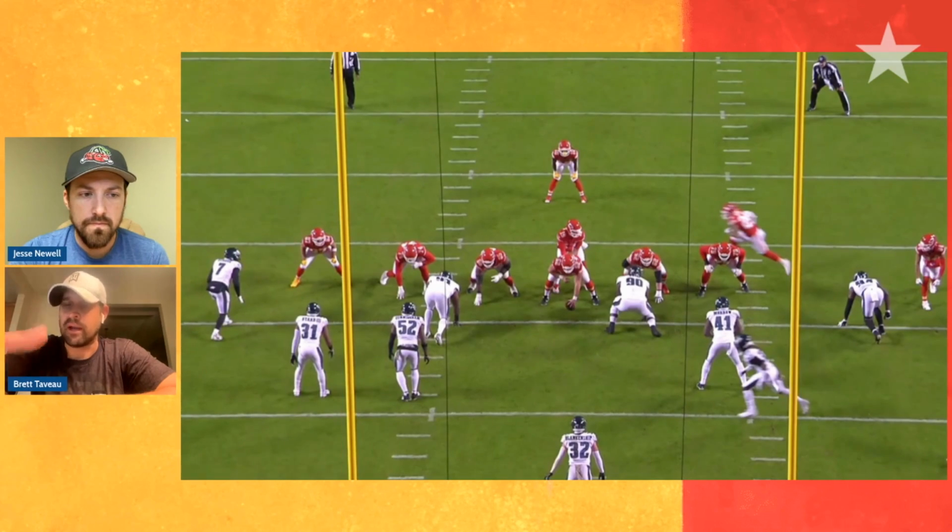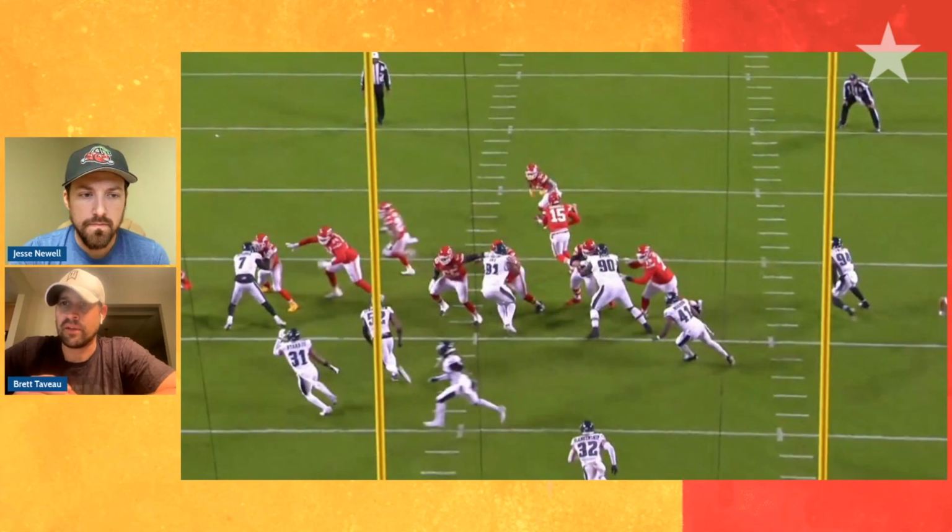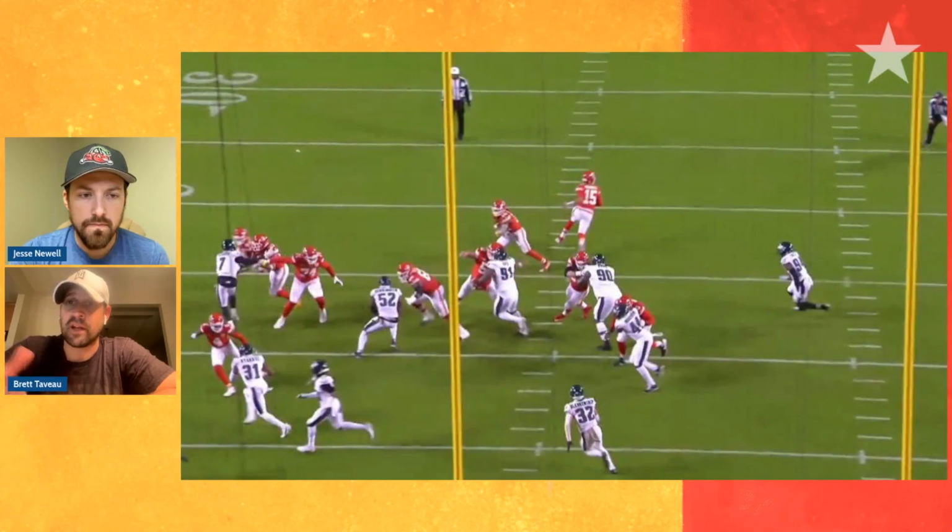So they're going to run outside zone here. And as you roll the tape, you can just see the center, Humphrey, is able to end up reaching this 3 technique, rocks back in the A gap. Trey Smith climbs to number 52.